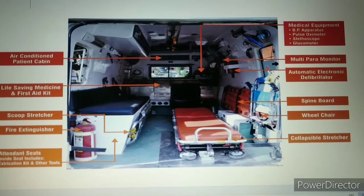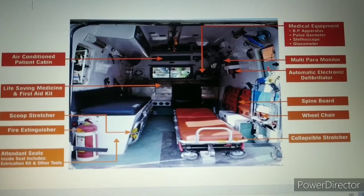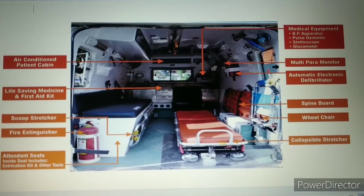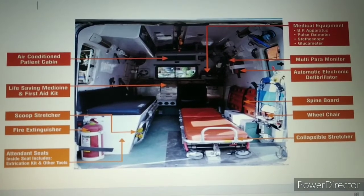Automatic electronic defibrillator, spine board, wheelchair and compressible stretcher. That means it can get folded. So all these equipments are there in the ambulance.